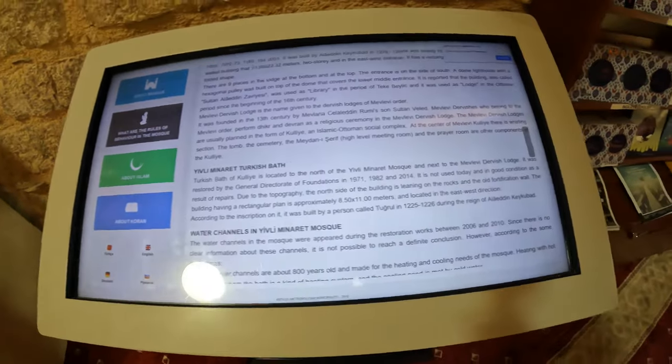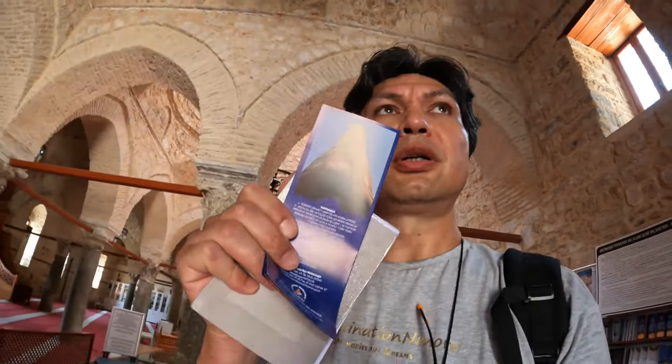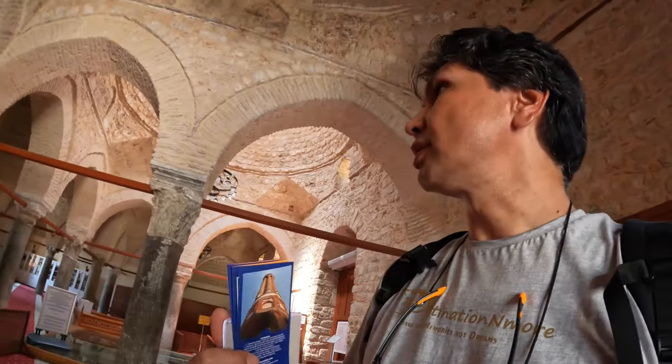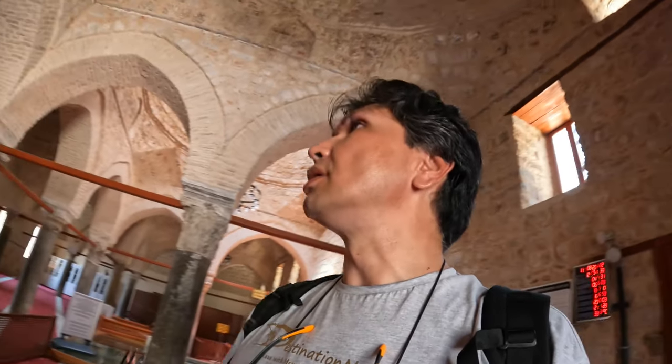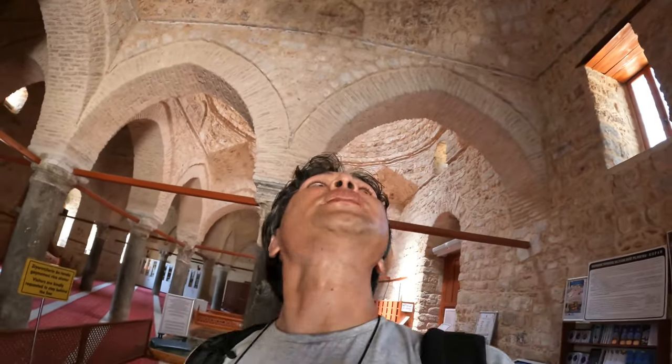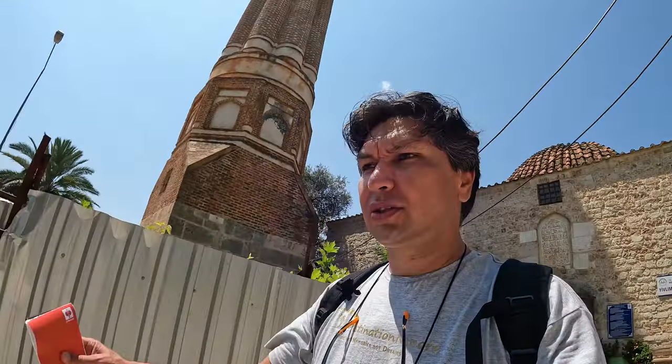Okay, so this is Yivliminare Mosque. They gave me this leaflet as well. You can get it and come in here and enjoy and admire the history of this building. So let's go to the next attraction.